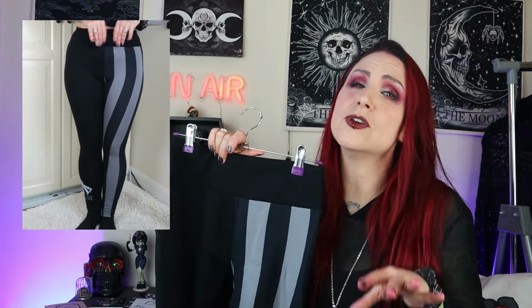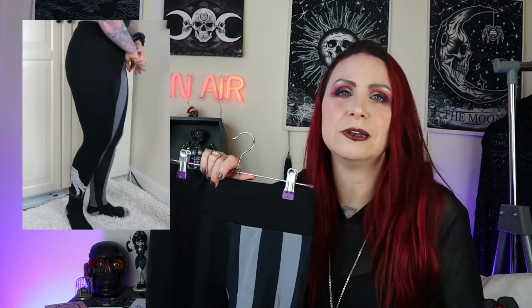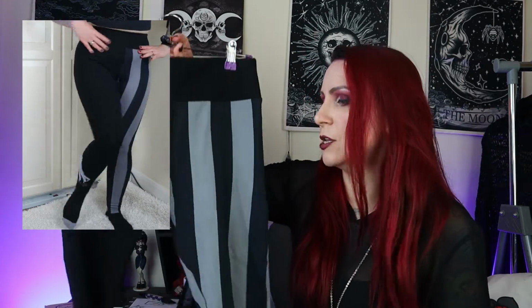If that's something that you are not after and you want your leggings to literally just glide on and be there, I would advise sizing up. But I didn't need to size up. If I'd sized up in these, they would have been too big. But if you want leggings that don't in any way stick to you, I would suggest that you go up a size. I am really, really happy.